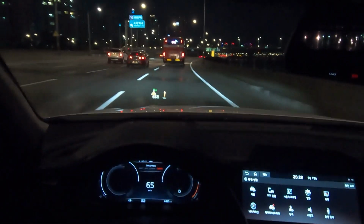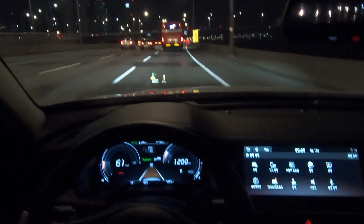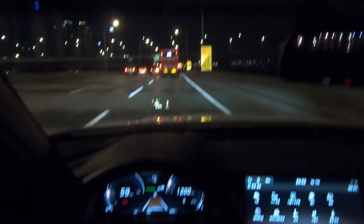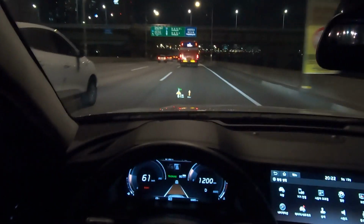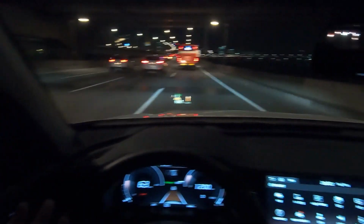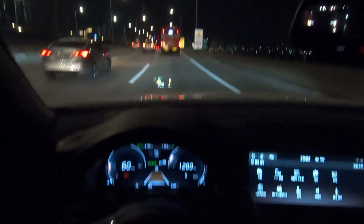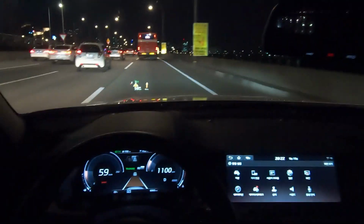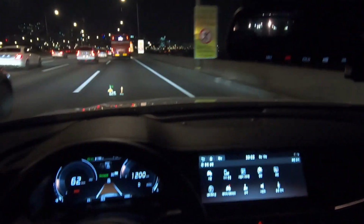And when you change the drive mode to Sport, it changes the gauge cluster, the throttle timing and the shifting timing. But other than that, this one doesn't have adaptive suspension, so the suspension remains the same, everything remains the same, except the throttle response and shifting timing.